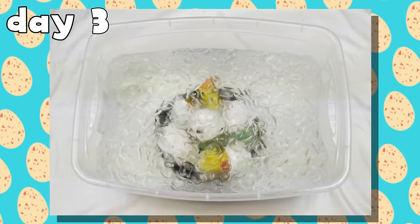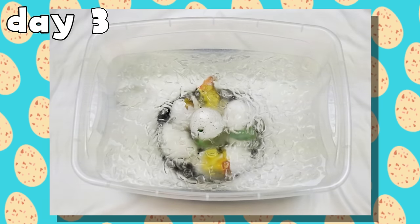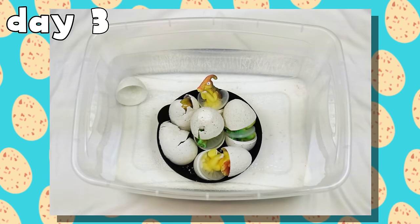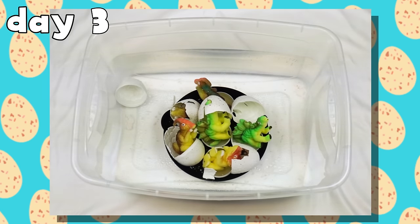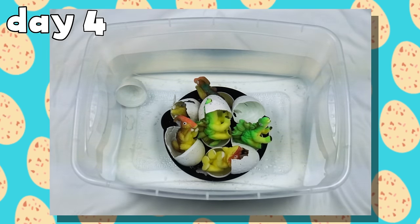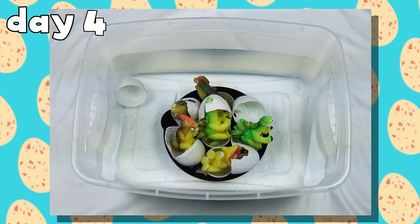By the beginning of day 3, we had one dinosaur that had his head fully popped out, and the other ones were starting to come out too. Still looked like we needed a little bit longer, so we kept them in there for one more day. And by day 4, we could see our dinos. They were coming out of the eggs.